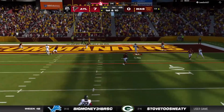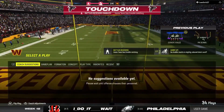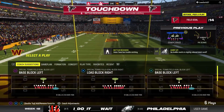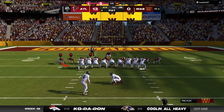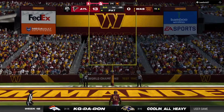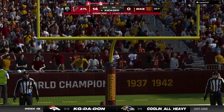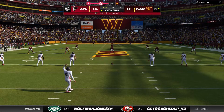On play action, here's Ritter. This to Pitts, and he's got him. Touchdown, Atlanta. Kyle Pitts, his 11th touchdown of the year. And the Falcons have taken a 13-0 first quarter lead. Extra point by Koo, up and good. And it's now 14-0.